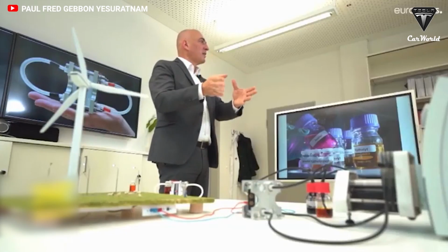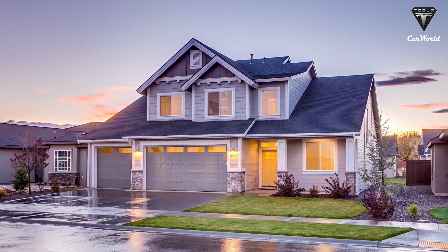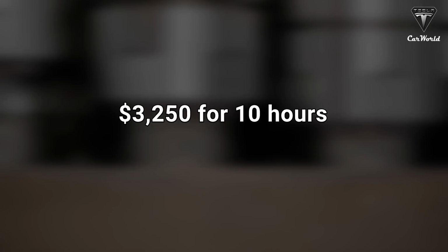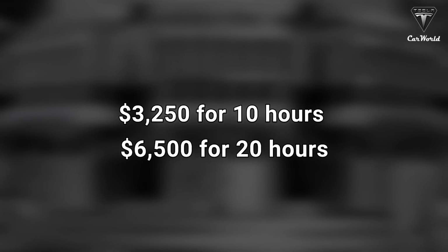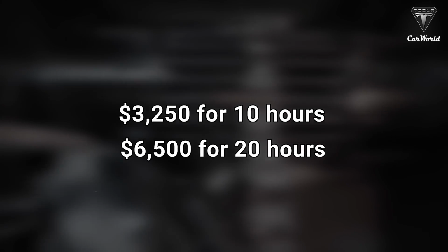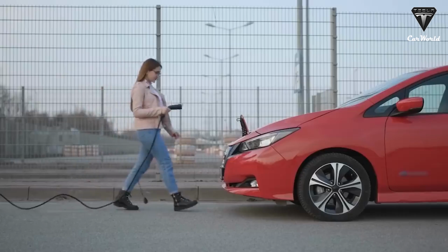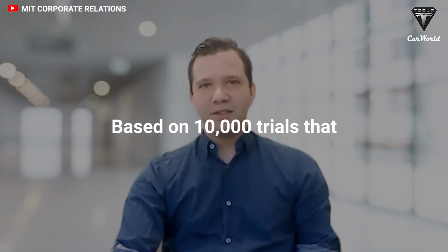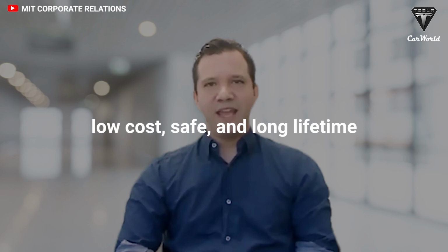The promise of this battery is phenomenal. $65 for 1 kilowatt hour means $325 for 5 kilowatt hours, which will fully power your home, including air conditioning, for 1 hour. So $3,250 for 10 hours of power backup, or $6,500 for 20 hours of energy storage, roughly a day, all for 30,000 cycles, which is 100 years or a lifetime of use. So if it works as advertised, it'll be indeed a winner. Based on 10,000 trials, that makes a very good battery for the home that meets that criteria: low cost, safe, and a long lifetime.